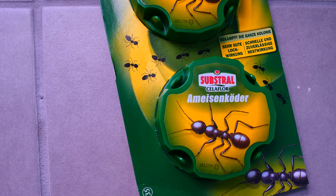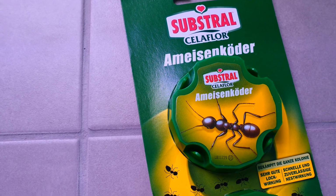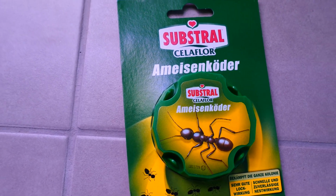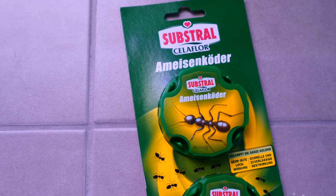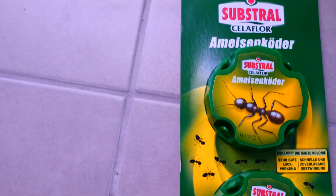I will actually give one to the people downstairs because they have ant issues so badly as well. So I'm gonna keep one of them and put it on my orchid shelf. So what this supposedly does is attract ants, hopefully, and then they get this food or bait and they take it to their nests, wherever their nests are, and that's how the entire colony is wiped out.